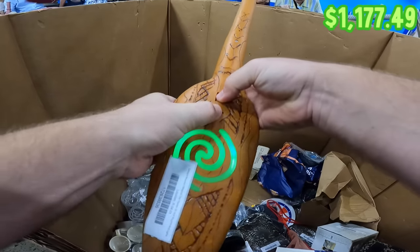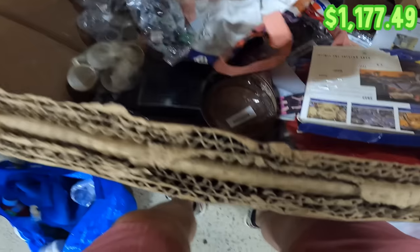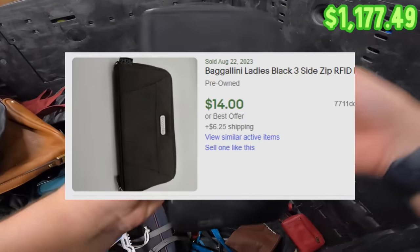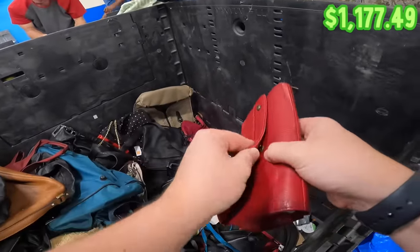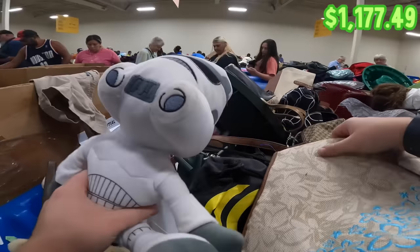Gonna be a little tough to ship. We got some Legos in here. Now I got some minifigures. Look at all those. Baggallini, RFID protection, little wallet. That's cool. A sack, that's a nice brand. Oh, here we go. Yeah, you can grab that. Another wallet. A little stormtrooper.